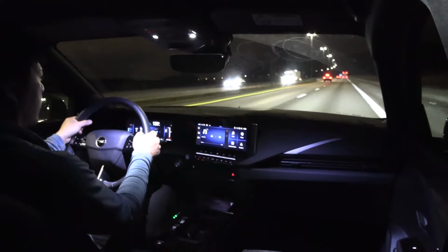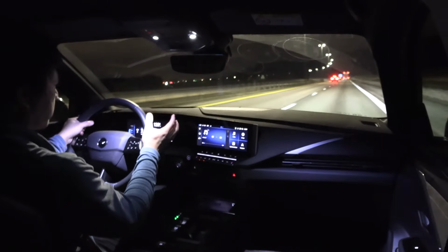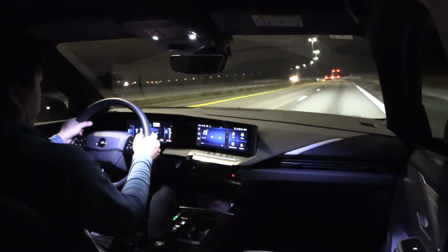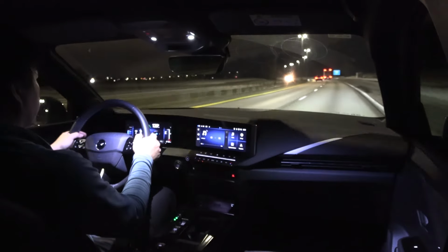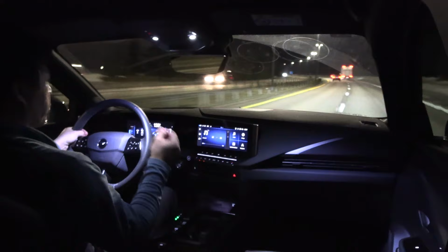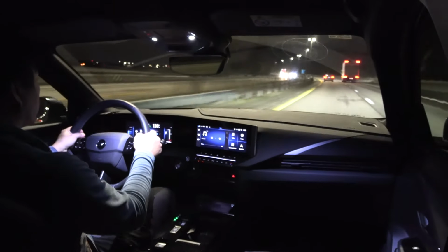Recently I tested the Highland, it was nice and comfy without being overly soft. Here I still feel like it's a softish ride, but some of the shorter bumps tend to be felt more. So we can try soon when we turn around, and I can get an impression of how it is.